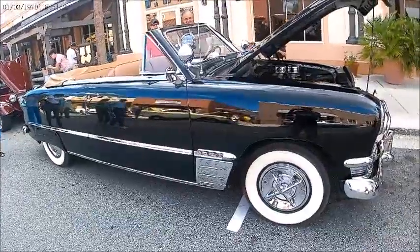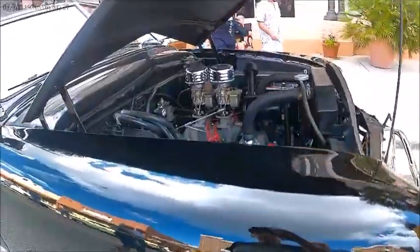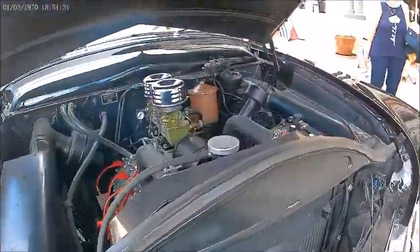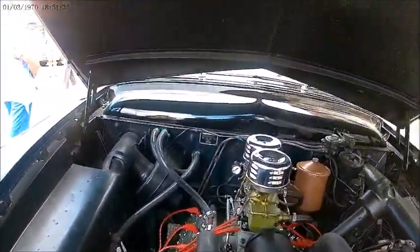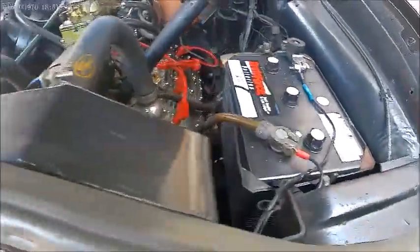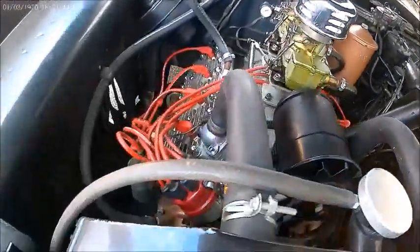Now this is a 1950 Ford Custom convertible, beautiful car. I've videoed this car before, but this time we have the hood up, so it'll be a good time to check out that V8. Beautiful under the hood here.